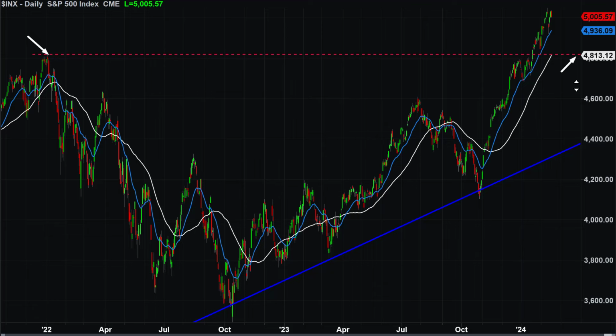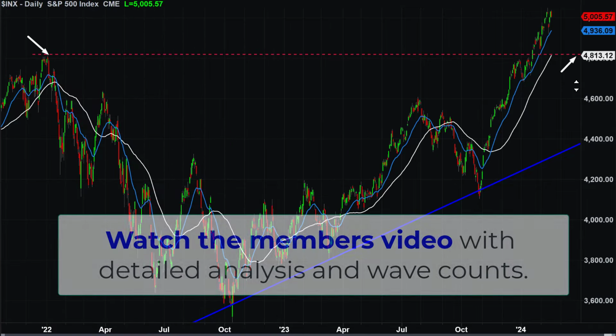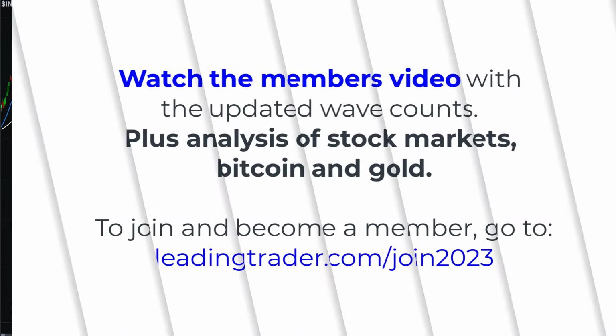Now I'm saying considering because I need to wait and see how price is going to pull back and drop. The structure of that pullback or drop in the next few weeks is going to be very important. I've talked about this in much more detail in a member video, because I've explained the wave counts and the potential risks in the market the next few weeks in much more detail. So go ahead and check out the member video.